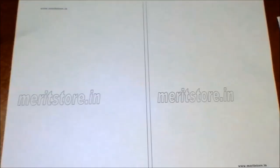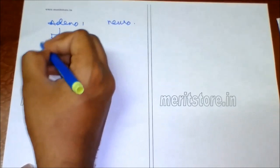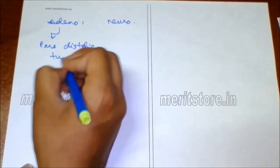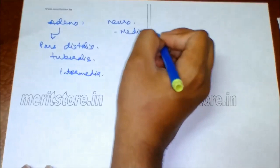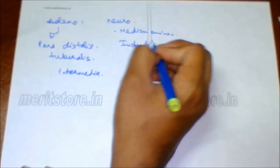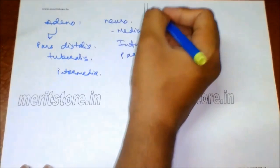The pituitary gland is divided into adenohypophysis and neurohypophysis. The adenohypophysis is further divided into three parts: pars distalis, pars tuberalis and pars intermedia. The neurohypophysis consists of median eminence, infundibulum and pars nervosa. These are the parts of the pituitary gland, also known as the hypophysis, which lies in the bony structure known as the sella turcica.